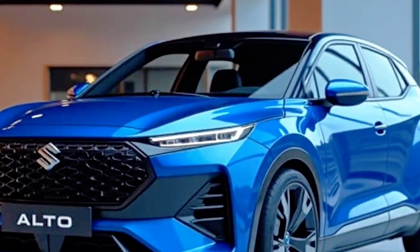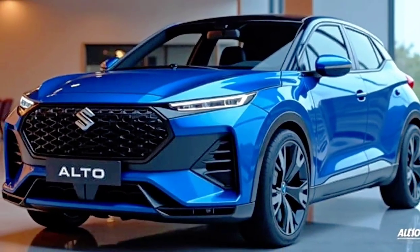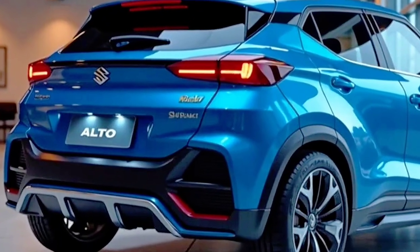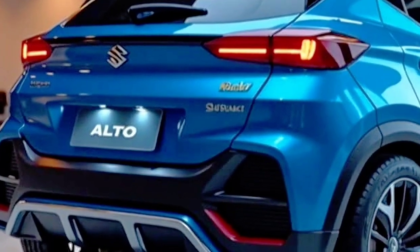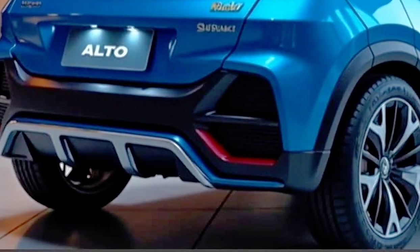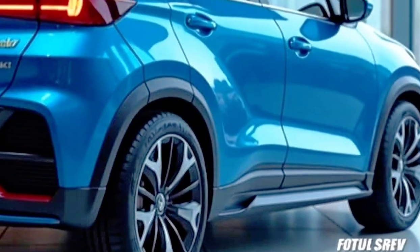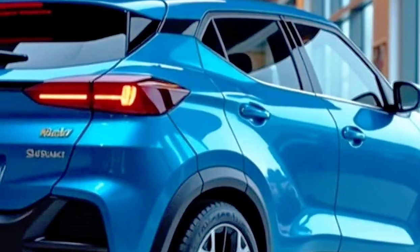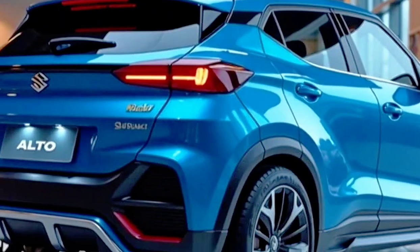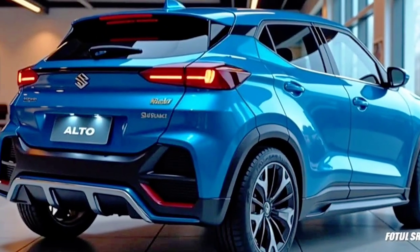In conclusion, the 2026 Suzuki Alto stands out as one of the smartest buys for anyone looking for a compact, efficient, and affordable city car. With refreshed exterior styling, a surprisingly modern interior, reliable performance, and an unbeatable price tag, the Alto continues its legacy as a people's car. It proves that even in 2026, with electric vehicles gaining popularity and car prices climbing higher, there is still room for a small, simple, and honest hatchback that puts practicality and affordability first. For buyers who want a dependable daily driver without breaking the bank, the 2026 Suzuki Alto remains one of the best choices on the market.